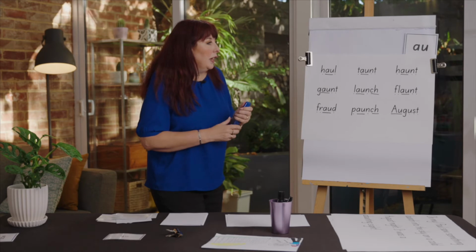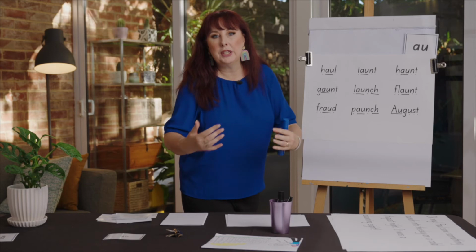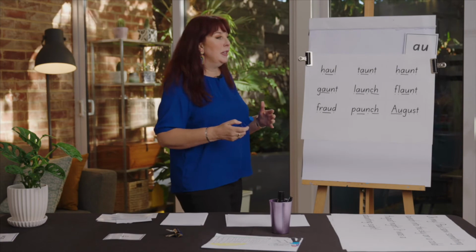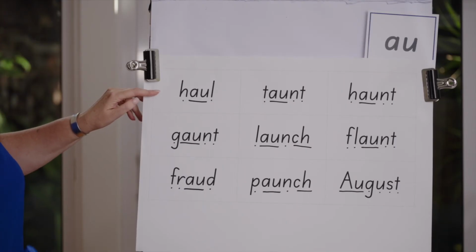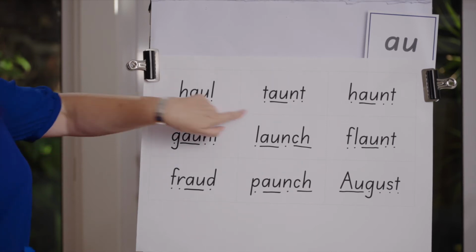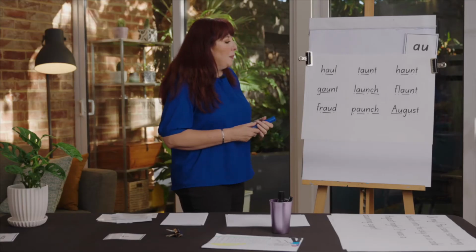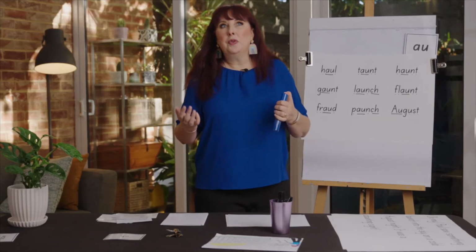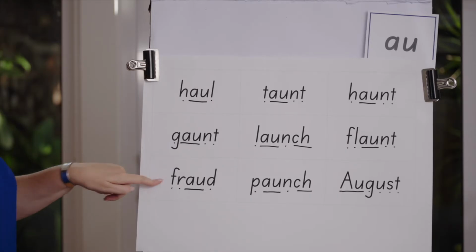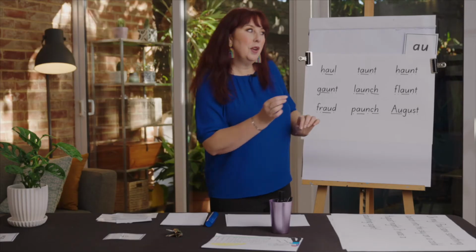So can you find a word that, okay, a cat might do this to a mouse. If it wants to catch it before it eats it, it's going to tease it and play with it and be a bit mean to it. Let's have a look in the top row. Can you read a word up here that we could call what the cat's doing to the mouse? Did you read the word taunt? Yeah, a cat might taunt a mouse. How about, what's the month before September? There's only one month up here. Have a look. Did you read the word August? Fantastic, good job.